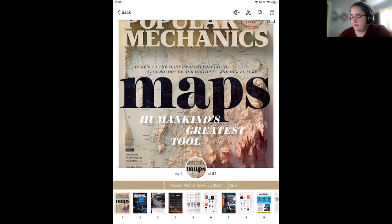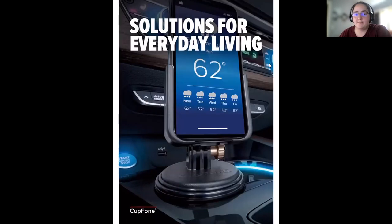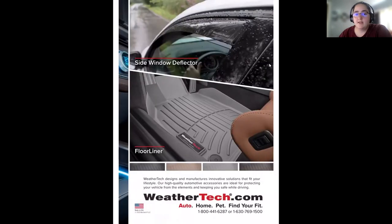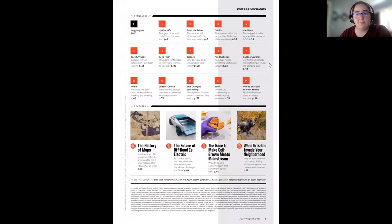So I'm going to tap on the center of the screen here, drop those menus out of the way. And then just like in an ebook, you can tap or swipe on the right side of the screen to page forward. Now, if you like to look at the whole magazine, the ads and the articles, tapping or swiping is going to work best for you.